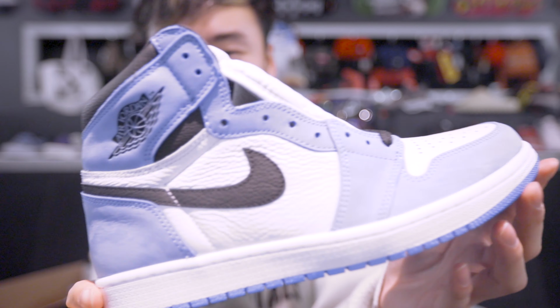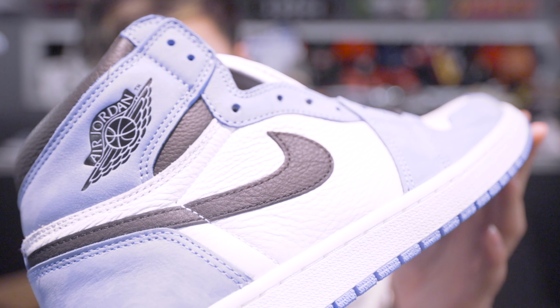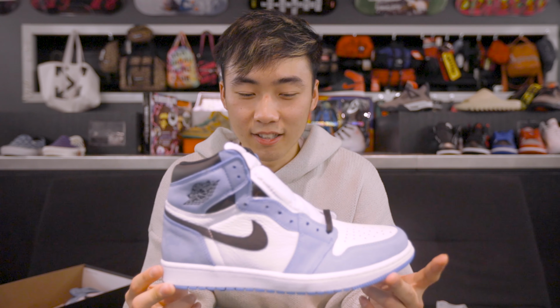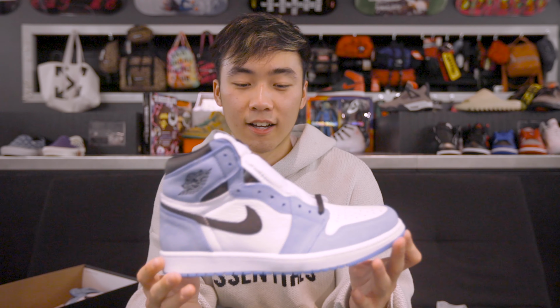This is insane. If you look closely, the leather is all tumbled throughout the white, and the nubuck on the shoe just moves. It's insane. This shoe will be dropping on Footsite, Shopify, and also Nike. Stock is healthy, so run as much as you can.